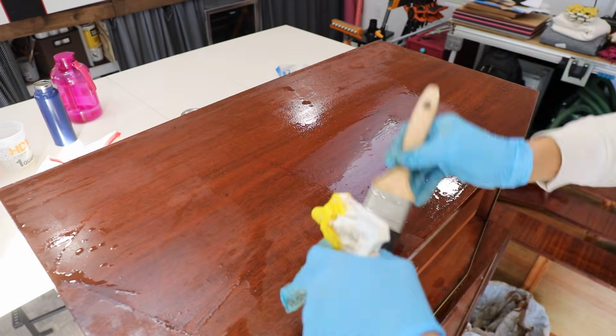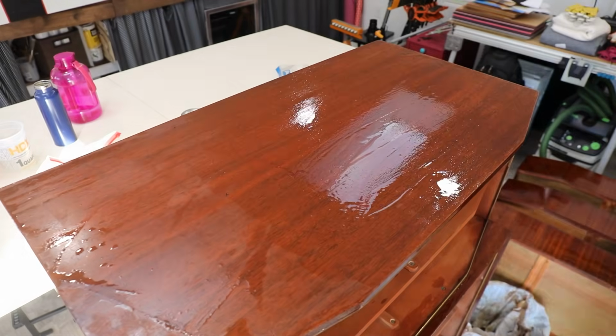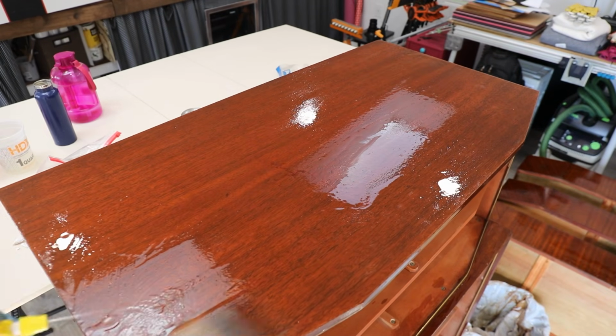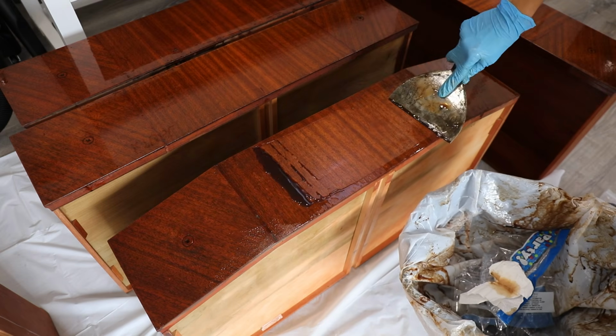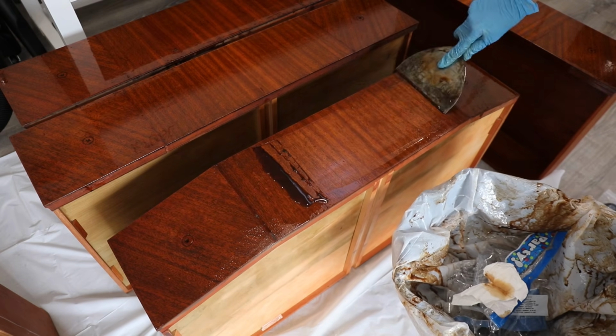This is very messy. It's so messy. So you might want to go to the Dollar Tree, get one of those really cheap plastic tablecloths, put it underneath to catch anything that falls on the floor. Okay, don't ruin your floors.